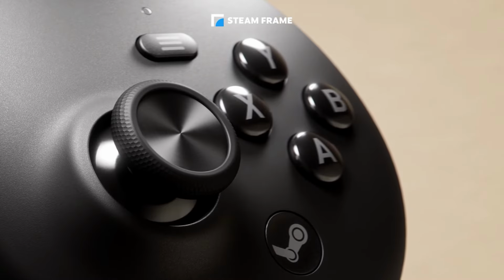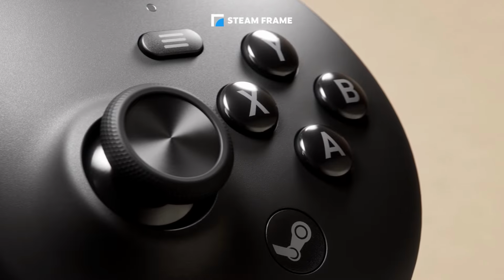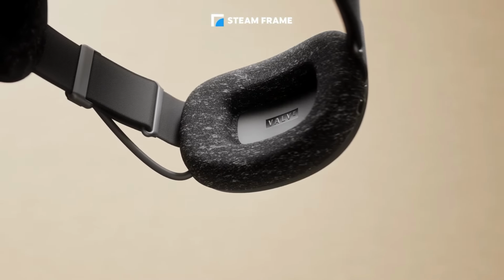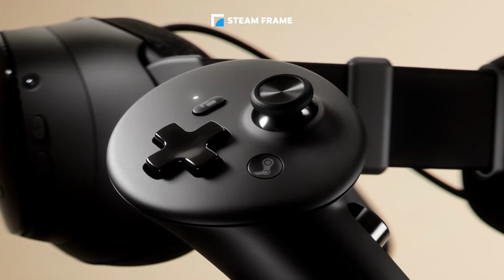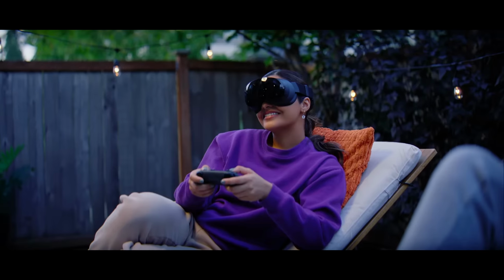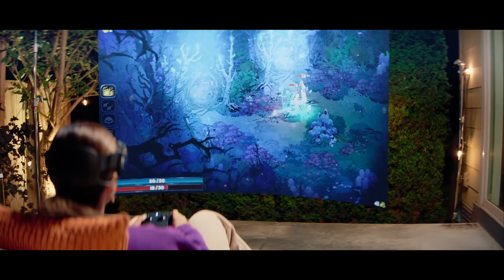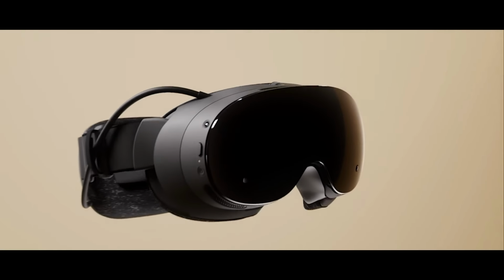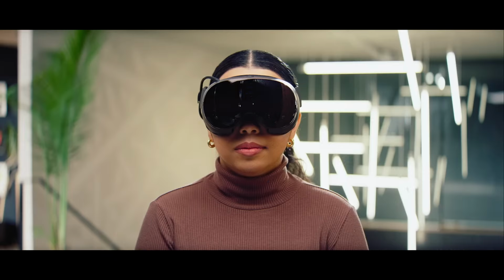Valve iterated the face interface through countless daily internal playtests, prioritizing softness, breathability, and stable weight distribution. Every component, from the eye tubes to the strap rigidity, was measured against the goal of reducing the moment someone thinks, "I don't want to keep this on."